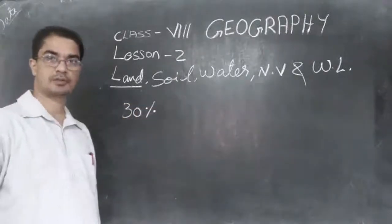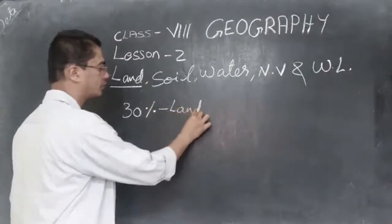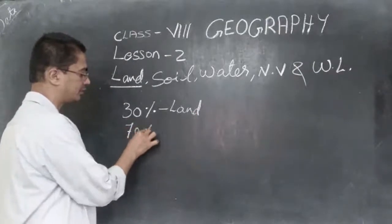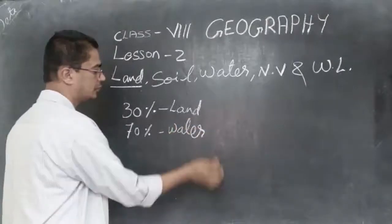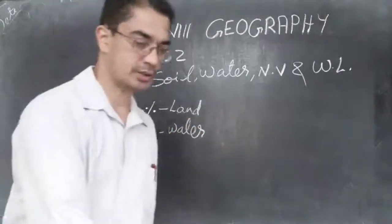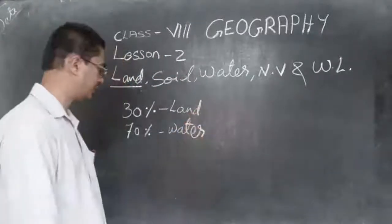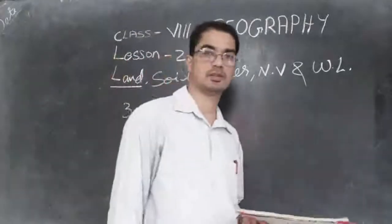30% of the Earth's surface is land. Then the rest 70%, what is there? Water. So, the water is more than the land. It is more than double the water.